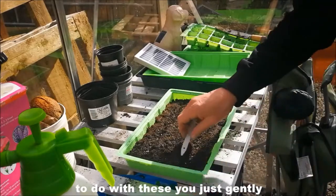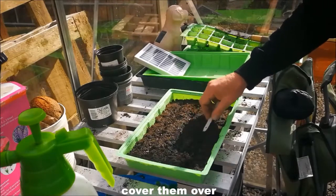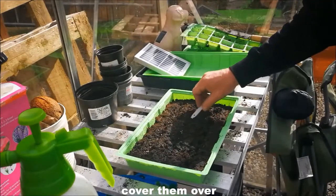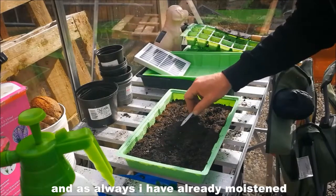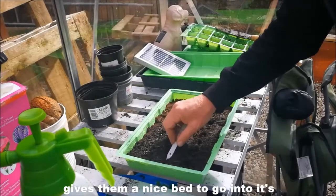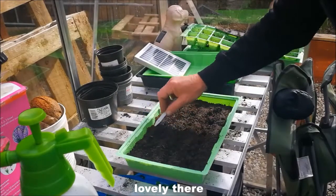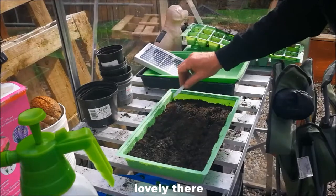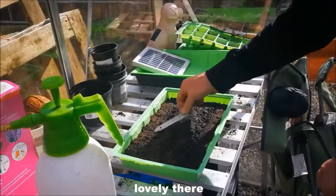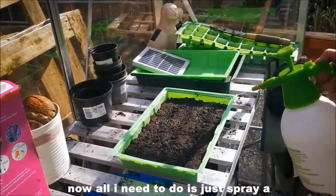And all I'm going to do with these is just gently cover them over. And as always, I have already moistened this compost, so it gives them a nice bed to go into. That's lovely there. Now all I need to do is just spray a little bit of water over.